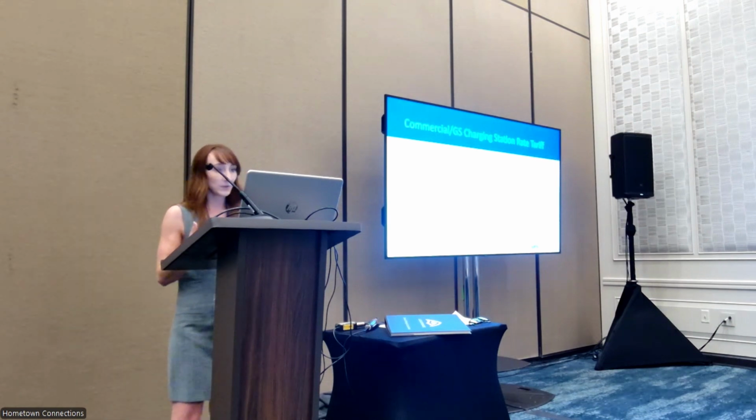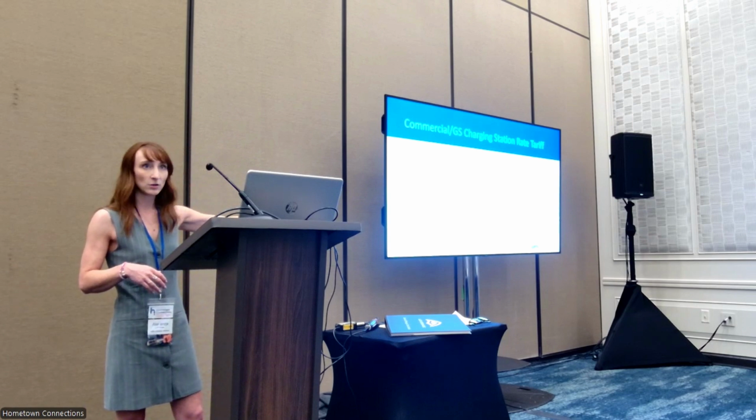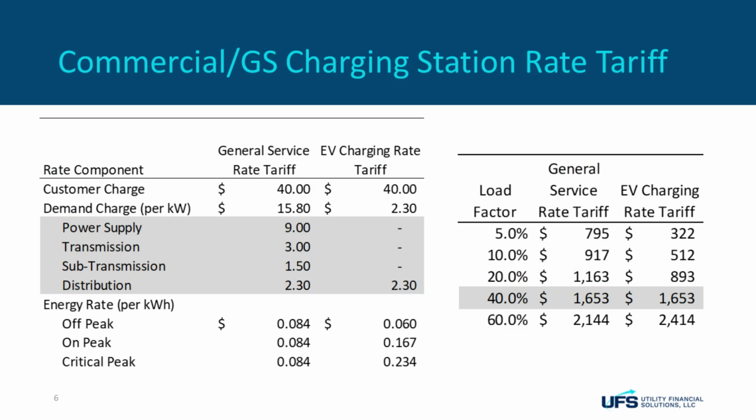So what we've been doing is we've been separating out the demand charge component. If you look at the general service rate tariff column, you'll see customer charge, $40. Demand charge is $15.80, but it's comprised of those 4 components. Then you have a time of use energy rate, and you can see on the general service rate tariff, that's the same rate. So we're just charging a flat energy rate.